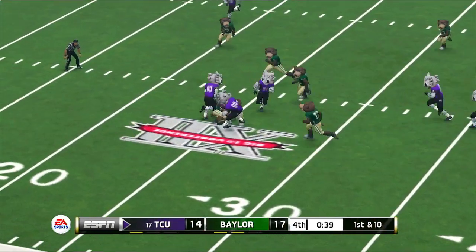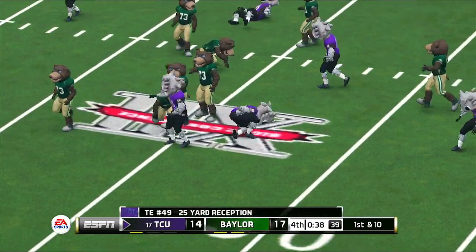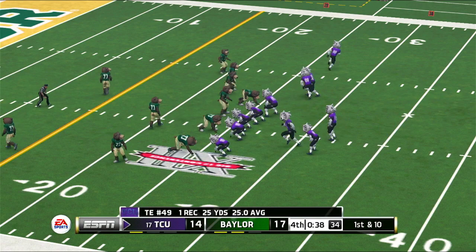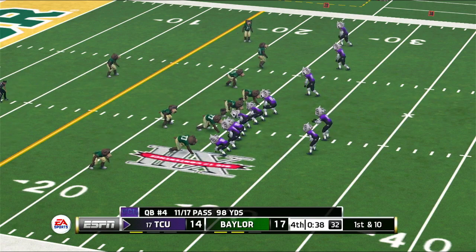Makes the catch, and look out. He's tackled at the 25. Easy, easy, easy. First down. Here we go.